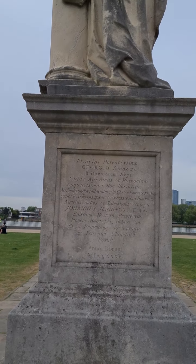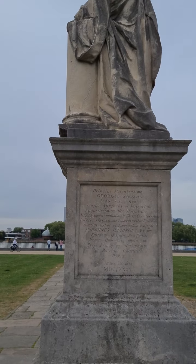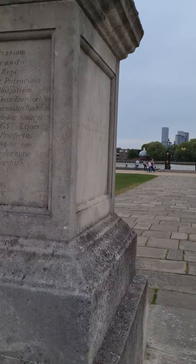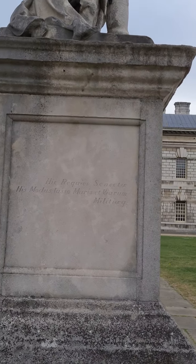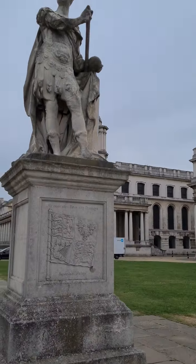Here we are. Principis Georgio, Prince George, Prince George II, or King George II. The whole thing is in Latin. Oh dear, I'll read this out, not the Latin bit, the date. It's Anno Domini MDCCXXXV, and then I can go on Google later on and check when it was made. Hicrius Senecta, his modus, Lasso Morris, et verum miliquite. Okay. I haven't got a clue what that means.